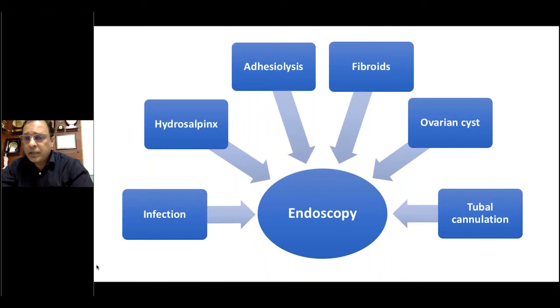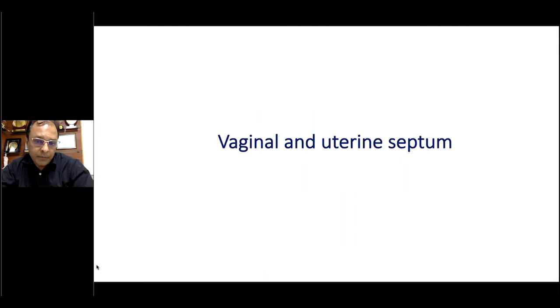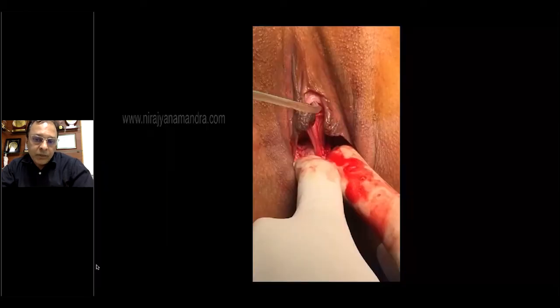This list is not really a complete list. There can be many more things which you can add. Randomly, I have put many conditions here in which endoscopy does have a significant role in improving fertility of a particular woman. Now let's start from vagina and the uterine septum.